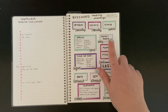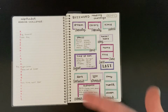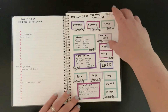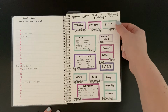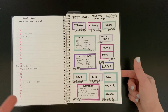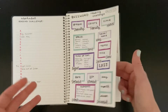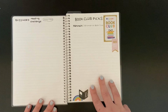For each month, it's either a word or a theme that is in the title of that book or the title of the series. I also really like being a part of that group because I don't own any books with time in them except for This Time Next Year, which I've already read. So I wanted to branch out and look at other people's suggestions for that month's buzzword. And then I'm going to list the ones that I read on this back page.